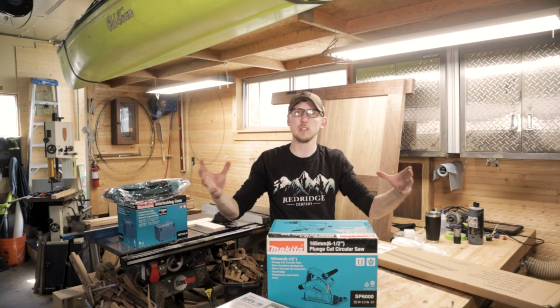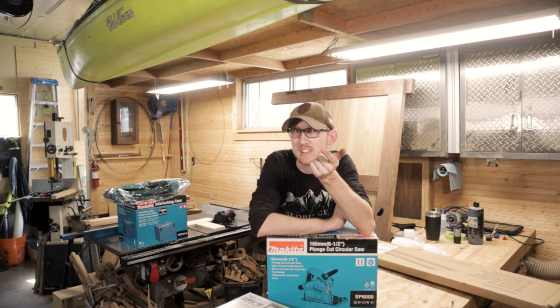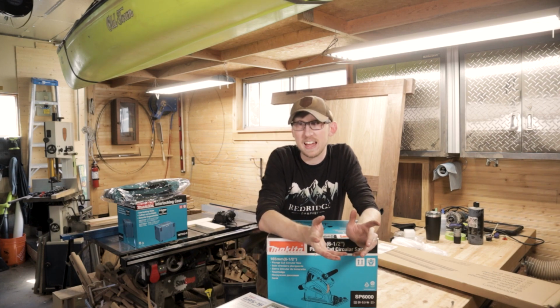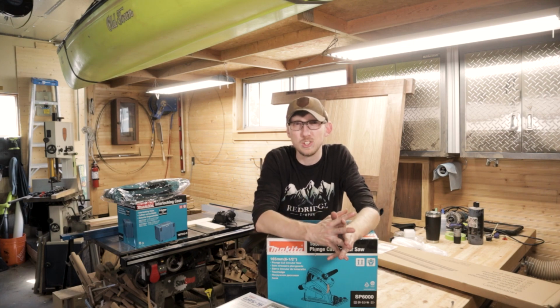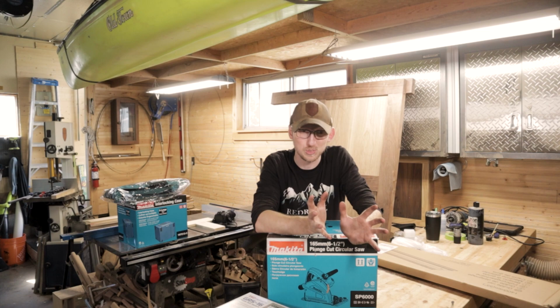But this is also the best solution just in general to the shop because now I can do more stuff with panels. When I do breadboard ends on tabletops and that, I can make sure that I have that square edge, because I've been using that circular saw to do all of my breadboard ends, so it's no wonder that I've had some issues with those in the past. So I'm hoping that this will just kind of solve all of my circular saw issues that I've had in the shop.